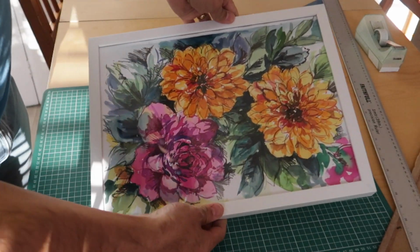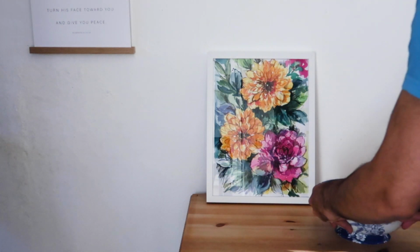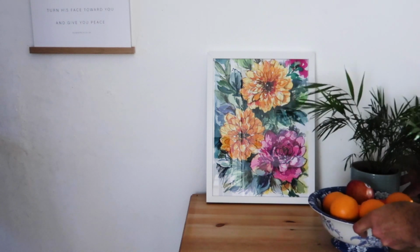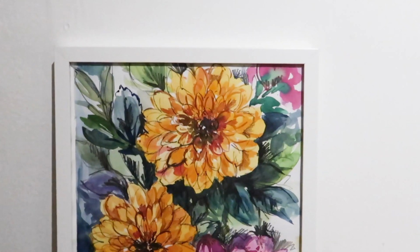And there you go. So once you've done that, you can then just hang it up or just mount it on a table, or this is in our kitchen again. And I'm really pleased with it, and I really hope that this session helped you in your time during COVID.